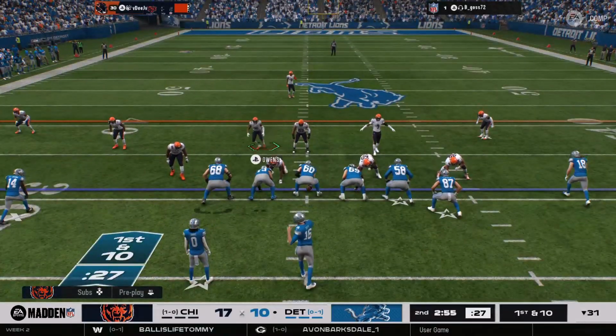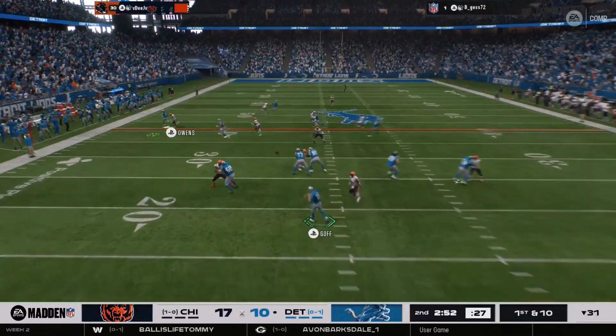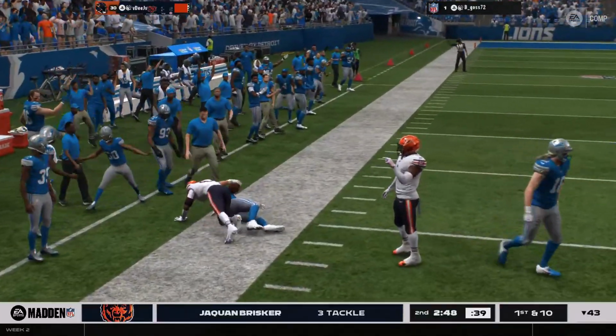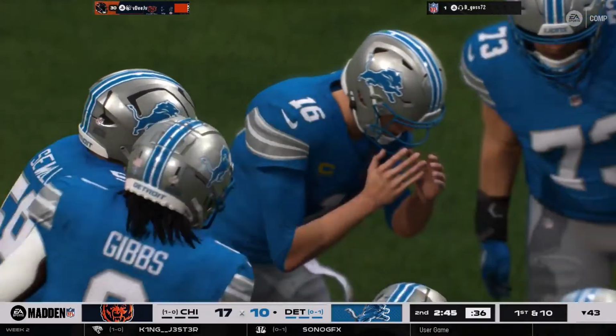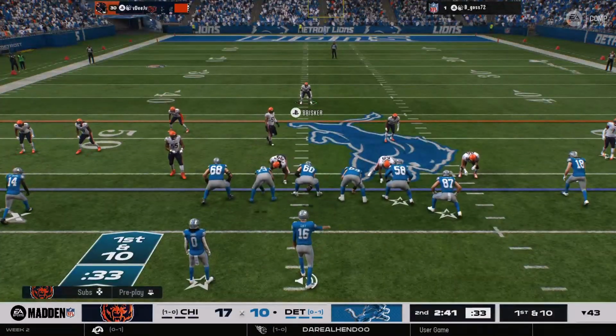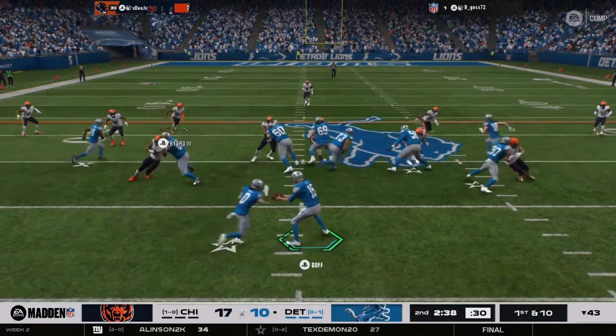Goff going to throw here on first and 10. He's got LaPorta open on the left side. And he's going to get this one out to the 43-yard line. 12 yards. That's good for the Lions. First and 10 at the 43-yard line.